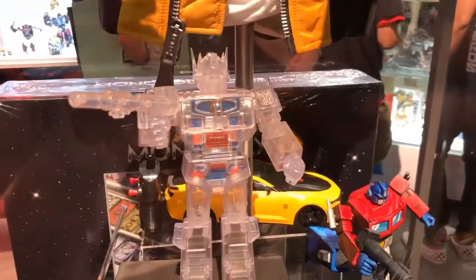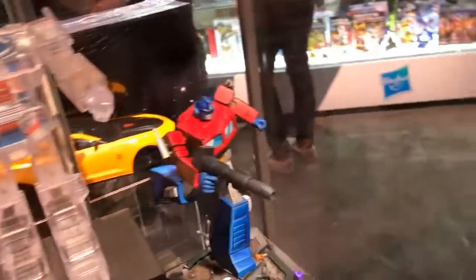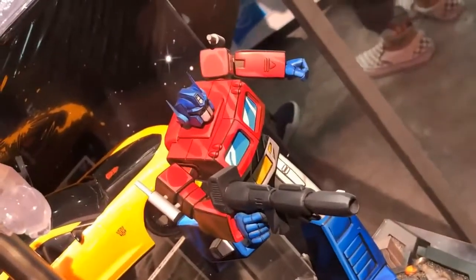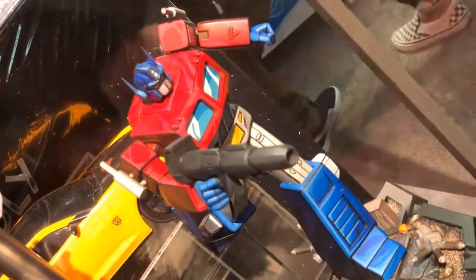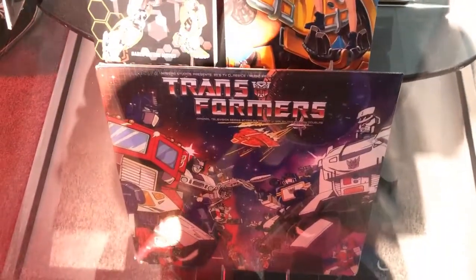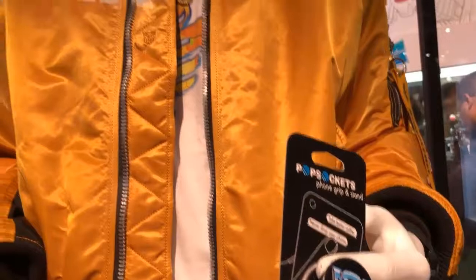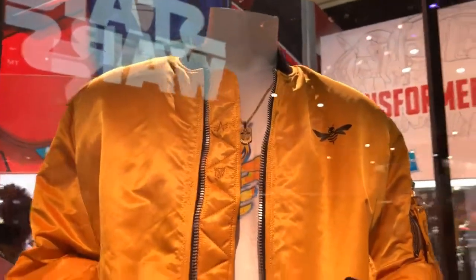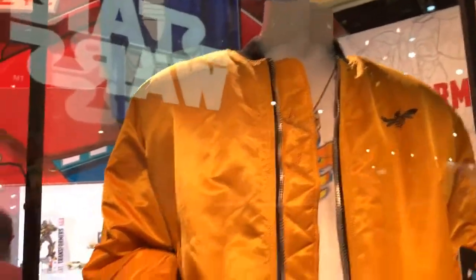And got that Super 7 Clear Prime, which was cool, and this statue, which I keep seeing on Big Bad Toy Store, very cel-shaded, reminds me of Transformers Devastation more so than the TV show, but yeah, some Bumblebee crap down there. I'm not hating on Bumblebee, but I hate Bayformers, so I just want to put that out there. This jacket, I'll admit, the jacket was pretty neat looking, but nothing I'm going to go out of my way to pick up.